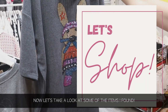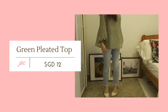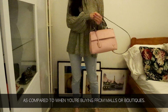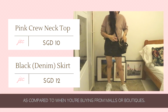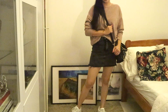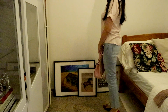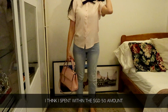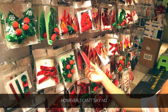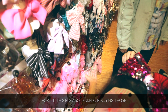Now let's take a look at some of the items I found. I got these items at a really good price as compared to when you're buying from malls or boutiques. Within the $50 amount if we're talking about the fashion items I bought. However, I can't say no to those cute hair accessories for little girls, so I ended up buying those.